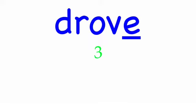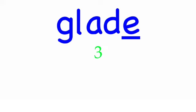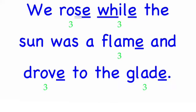flame, four sounds, F-L-A-M, flame, and drove, drove, four sounds, D-R-O-V, drove to the glade, glade, four sounds, G-L-A-D. Glade. We rose while the sun was aflame and drove to the glade.